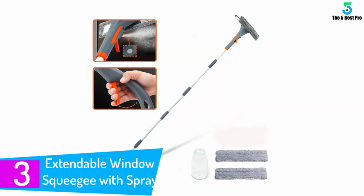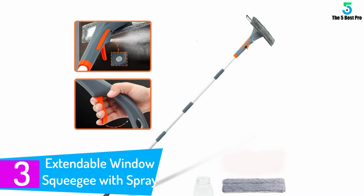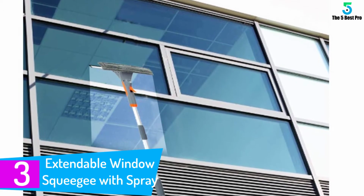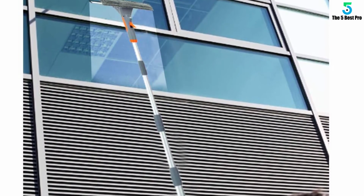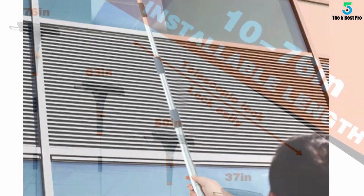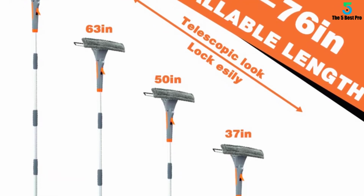At number 3. Extendable window squeegee with spray. The window cleaning tool is equipped with a spray bottle, rubber blade and microfiber washer, which can speed up the window cleaning, speed up the drying, and leave no streaks. Suitable for cleaning windows, car windshields, bathroom mirrors, shower glass doors, tile walls, glass dining tables and other surfaces. The 76-inch extension rod can clean high windows, and the 10-inch rubber spatula can provide a larger cleaning area.